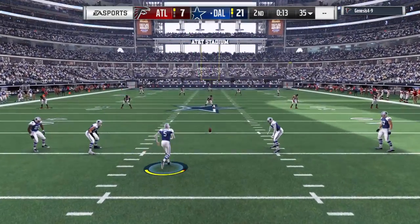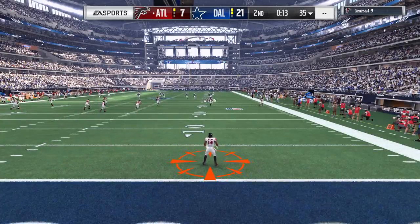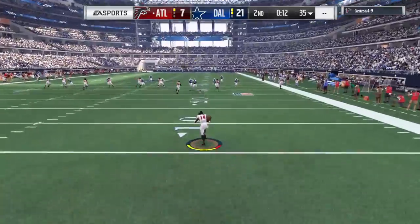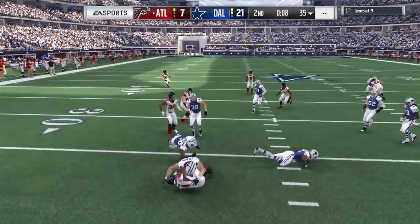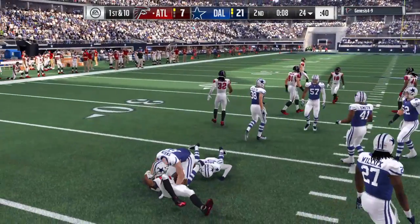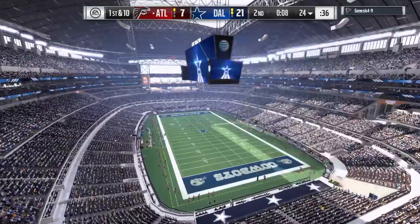Bailey now to kick it away after the touchdown. Here's Eric Weems now on the return. And a pretty good return here. He'll be stopped just shy of the 25 at the 24-yard line.